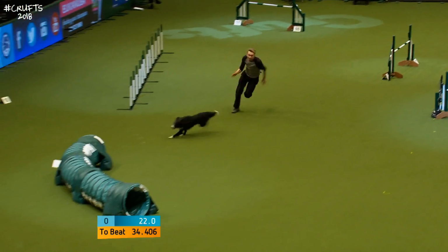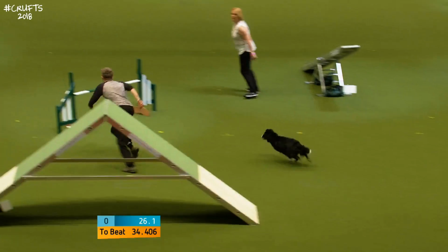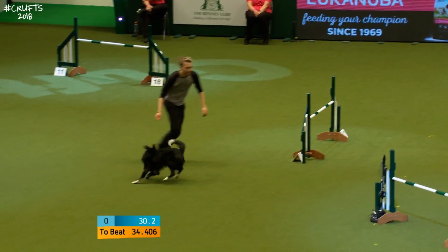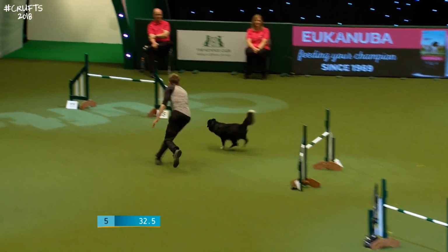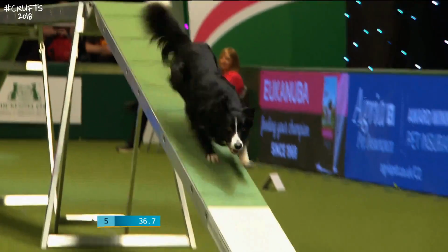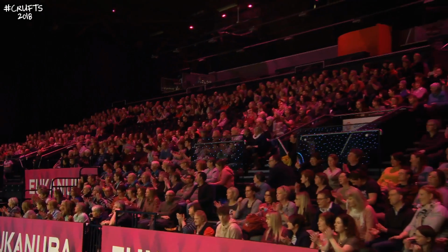Definitely a contender here if he can just keep it clean and tight here. Can't relax on that last jump, so just a couple more to go. Oh, and he's pulled the dog inside again. Well, that's a surprise. That is a surprise. It'll be a costly mistake, not necessarily rule them out completely, but it's 5 faults.